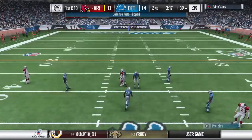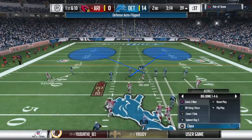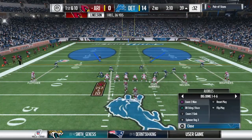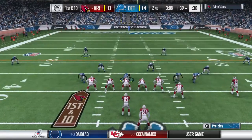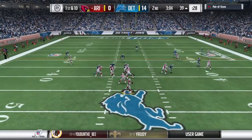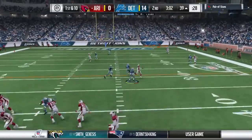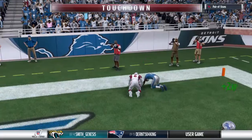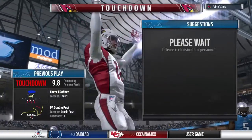And he's taken down, but not before he gets this into enemy territory across the 40. There will always be a place for methodically marching the ball downfield. But when you can pick it up in big chunks and strike like that, have explosive plays, that's often the difference in winning and losing. And that is caught. And he has now tied the record.